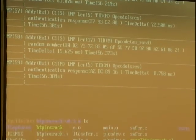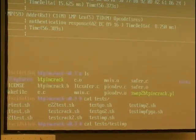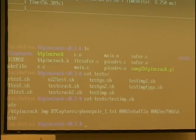So I've got some scripts here to do this. But basically, you just run BT pin crack. You tell it to use the import feature, and then tell it to import the values from that file, and then you give it the MAC addresses of the 2 sides that are doing the communication. So I'll just run this script here.